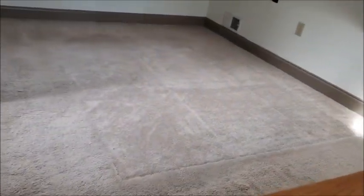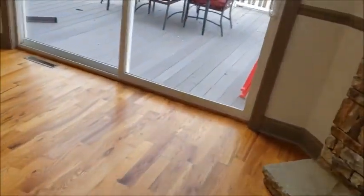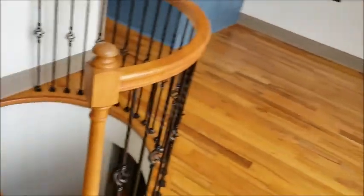Overall, carpet's in pretty good shape. There's a couple spots downstairs. I don't know if I want to call it the basement, but I guess it would be lower level maybe, because you come in the main front door and you come on this level here, which is basically the kitchen. I guess the dining room and the living room here. I guess they could throw a dining room in here.